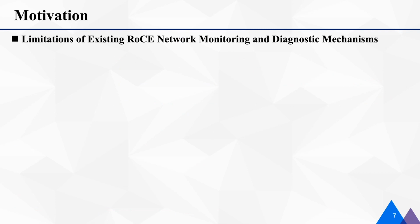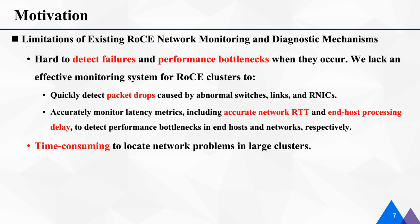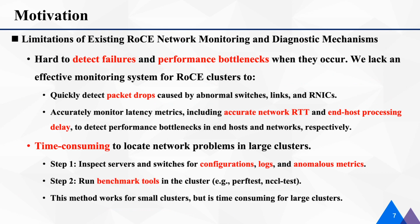However, our existing RoCE network monitoring and diagnostic methods are not efficient. First, we find it hard to detect failures and performance bottlenecks when they occur due to the lack of an effective monitoring system. Second, our existing RoCE network troubleshooting methods could be roughly divided into two steps. Step 1. Inspect configurations, logs, and anomalous metrics. Step 2. Run benchmark tools in the cluster. This method is time-consuming for large clusters.